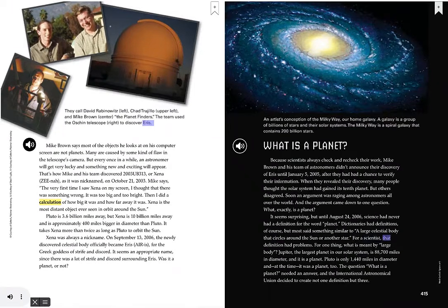For a scientist, that definition had problems. For one thing, what is meant by large body? Jupiter, the largest planet in our solar system, is 88,700 miles in diameter, and it is a planet. Pluto is only 1,440 miles in diameter, and, at the time, it was a planet too. The question, what is a planet, needed an answer. And the International Astronomical Union decided to create not one definition, but three.